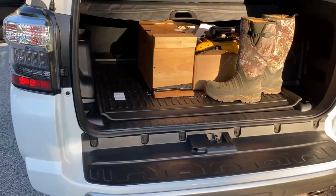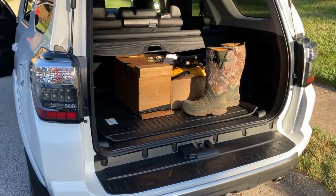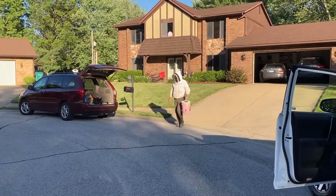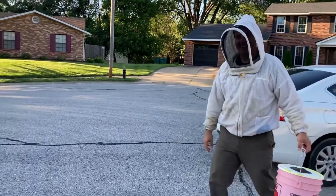Oh, and your sister came to get you. In the back of this brand new car. Bye, Evan. Thanks for getting the bees out. That looks like a new car, too. Yeah. You want them in your car? Good Lord, no. Did you get stung? No.